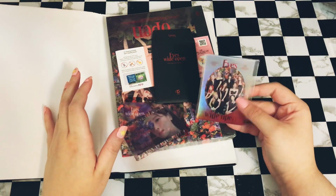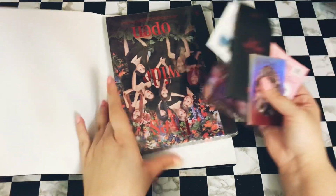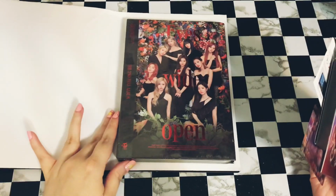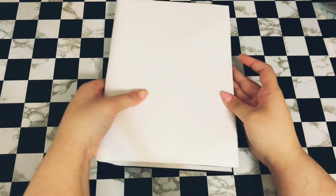Oh my gosh, the mouse card. I should probably just leave this like this. Okay, so this is what I got. I got Twice's Eyes Wide Open. This version is my favorite one, so I went ahead and bought this. I'm gonna leave it like this because I'm gonna do an unboxing of this in a bit.